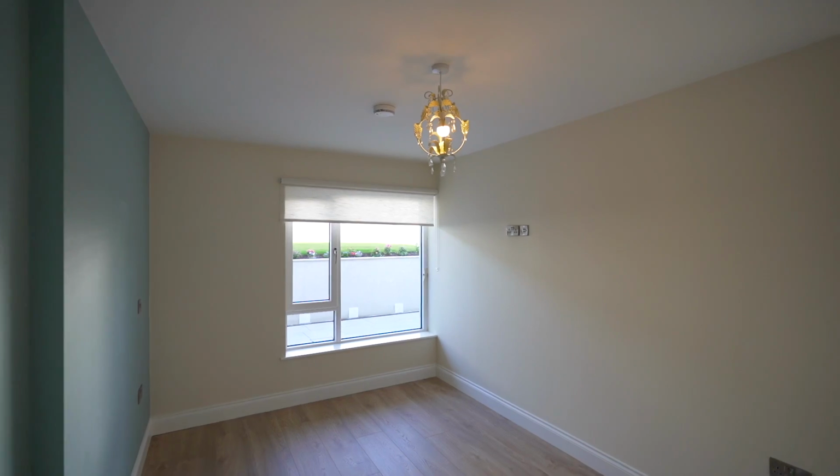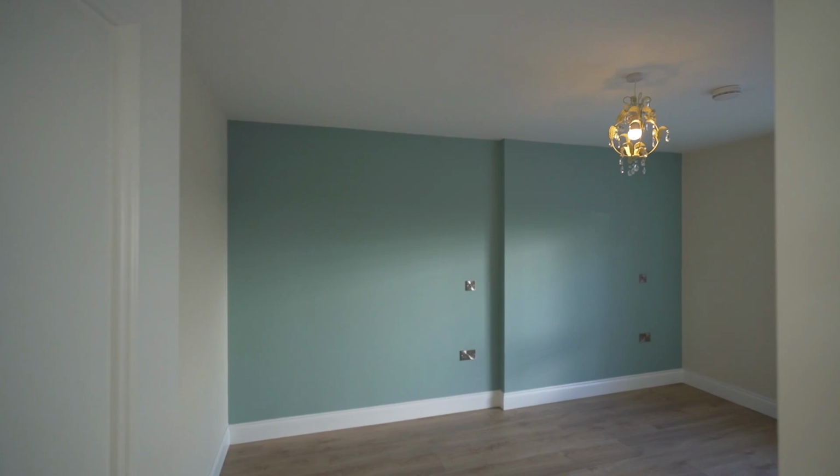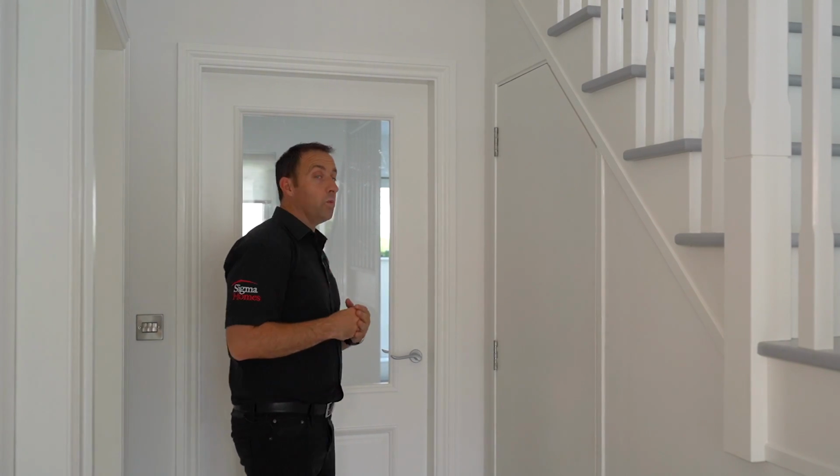And with one simple turn of a key, this turns into an ensuite bedroom. And this brings us straight back into the hallway. Behind us, we've got a really cool kitchen, dining, a big pantry, and a sliding door that leads us straight into the garden.